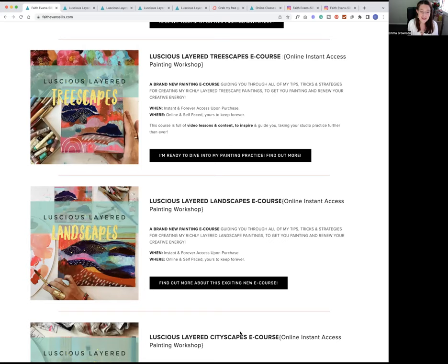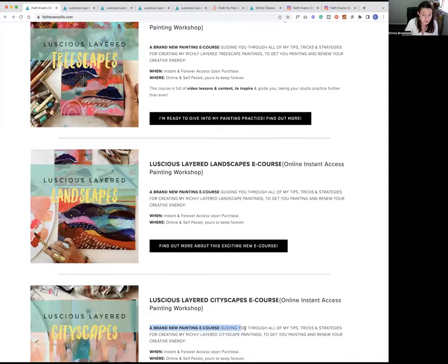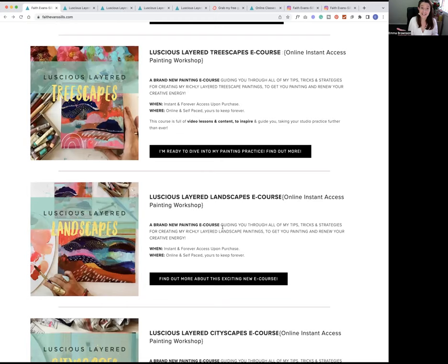And then everything is instant and forever access, online, self-paced. This is also repeating. I just feel like this repetition is actually not helping with clarity. It's not really helping with anything. So maybe it's worth having a heads up where we say everything's brand new. Is it still brand new? How long has it been running for? I'd be curious, because sometimes we forget to update these things as well.